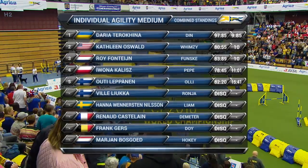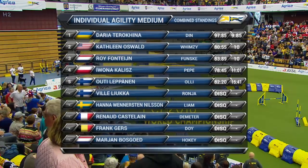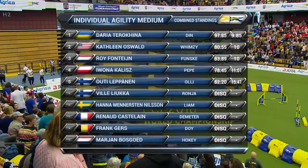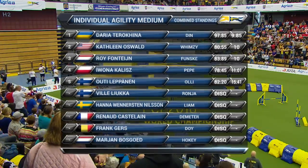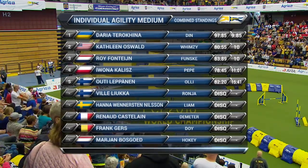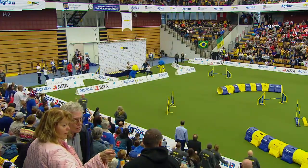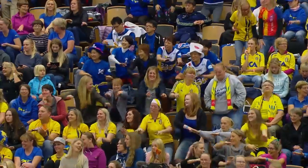Let's see. These are combined standings. Yes, we have the Beagle, Din, from the Ukraine. He's in the lead in front of Kathleen Oswald and Wimsey from the USA. And Roy Fontaine and Funske in third. Five combined results so far. Still some 35 dogs to go.